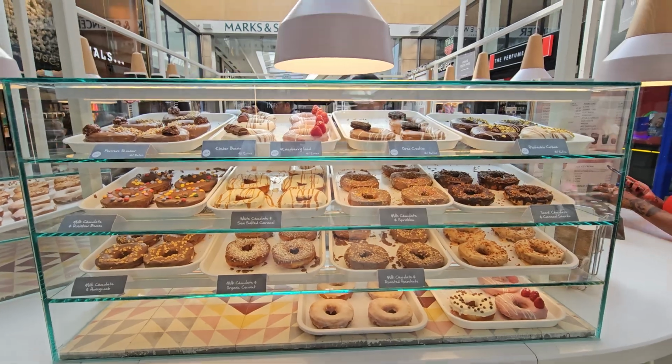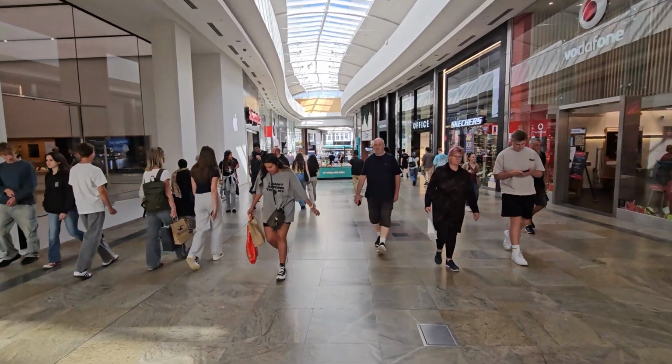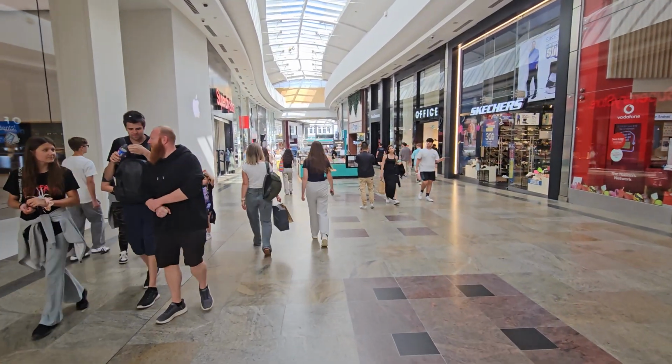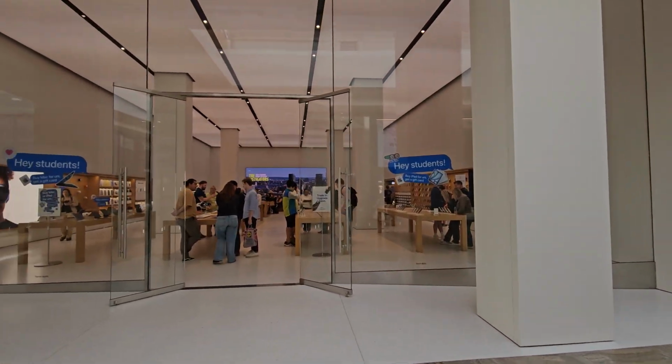Really nice donuts here. Make sure you come here and buy yourself one of these. And that's located right by the Apple Store. Probably my best donuts in the whole of the UK. I mean, I don't eat donuts a lot, but I would if they're fat free, obviously. But yeah, if you're looking for one, then come in. This is obviously the Apple Store just there.